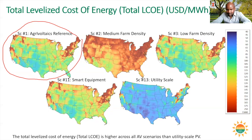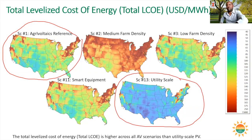If I can pull, I got it. These two. Here we go. So that's pure PV. This is our reference scenario. So it is going to be more costly to do that. We wanted to be transparent about the cost of doing this. It's going to be more expensive to do it, but there are also unquantified benefits. And as we go along, we will try and capture some of those benefits.